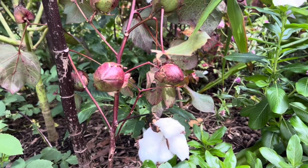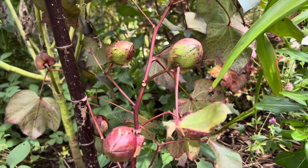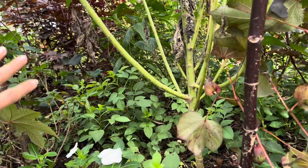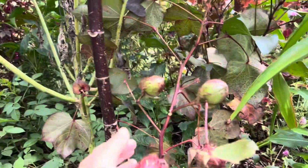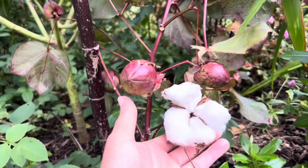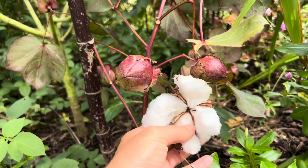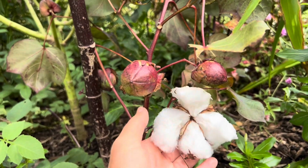But I'm absolutely thrilled that some of my burgundy leafed cotton grew out so well. I've actually got it scattered all throughout this bed. You just can't really see all of it, but this one here really does catch your eye. So when you visit next week, you should be sure to look out for the cotton balls.